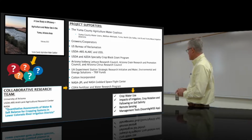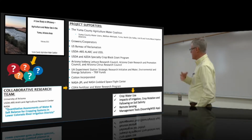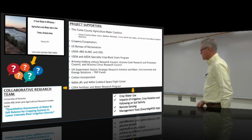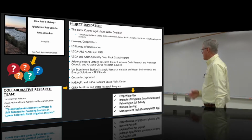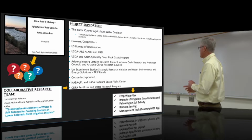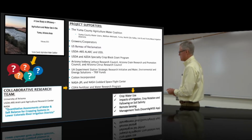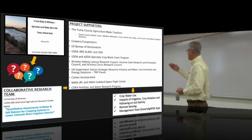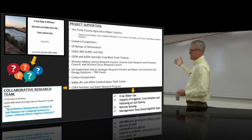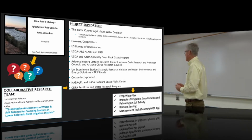So we put together this team with Charlie from the U of A and Andy from USDA, and then Andy brought in researchers from NASA, and we have the team on the ground. We got support from that list there, the irrigation districts, different growers and cooperators. The Bureau of Reclamation came on as a really, really big supporter. And each of these entities had their own sort of, what were they looking for, right?